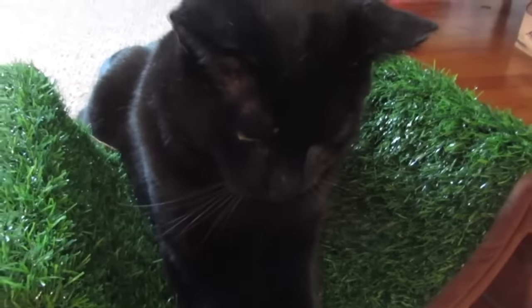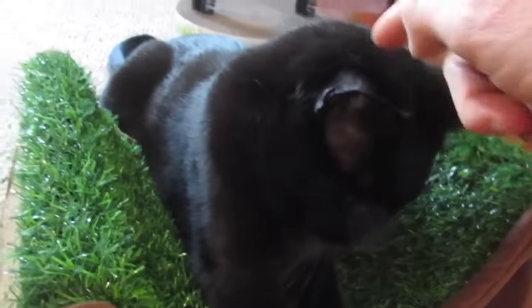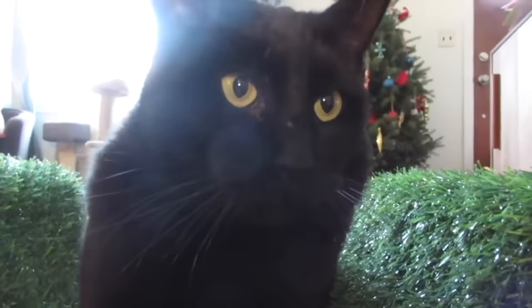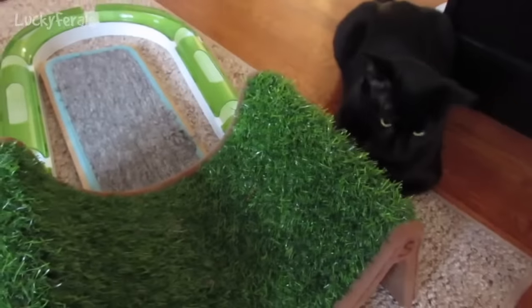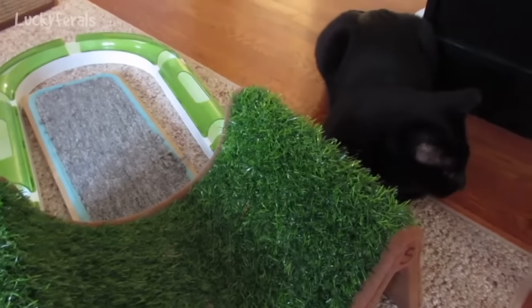It's been 15 minutes. Good boy, Boo. You've been out here for 15 minutes with Simba. What a good boy you are, Boo. Oh, good boy. So Simba walked himself into the collapsible crate. And now Boo's afraid of him, I think.